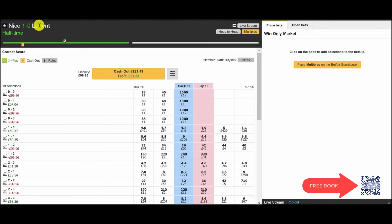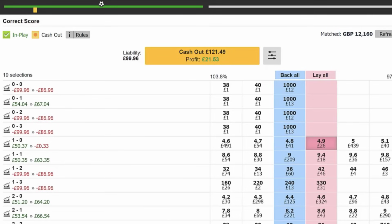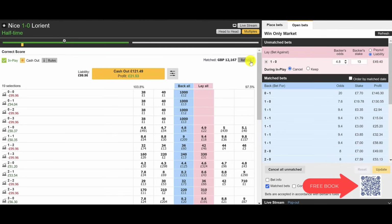Nice 1, Lorient 0. So we are going to remove the risk on... Well, not remove the risk. We're going to remove the profit on the 1-0. And that might look a little bit strange to you, but we're doing this because we're anticipating that there's going to be more goals. So we're trading off that 1-0. We're lowering the overall liability on the whole trade, and we're putting a bit more green on the more likely score lines, okay?